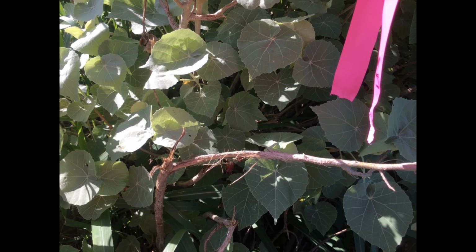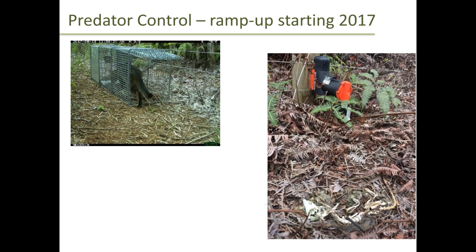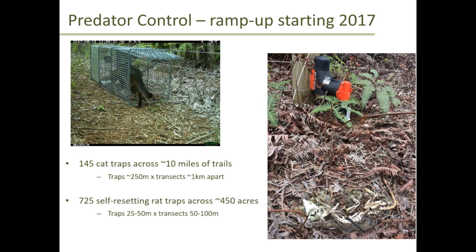This is an Abutilon menziesii in an ungulate-proof exclosure that still has rat damage to the bark. So we did a large-scale predator control ramp up starting in 2017. I'm going to show you visually what it looks like over the years in just a second, but just by the numbers, we're now looking at about 145 cat traps over 10 miles of trails, 725 A24s for the seabirds.